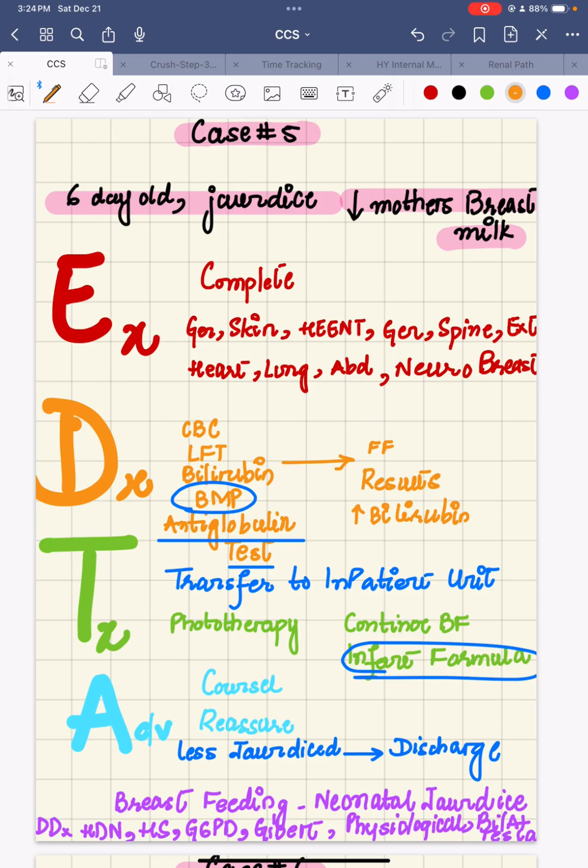Advise mom to continue breastfeeding as well as supplement with infant formula so that the enterohepatic circulation and the increased bilirubin levels that are circulating, because of the decreased presence of breast milk and decreased conjugation of the bilirubin, can be removed by administering infant formula. And advise, counsel, reassure the patient, and once the patient is less jaundiced, you can discharge the patient from the inpatient unit. And the diagnosis is breastfeeding neonatal jaundice.